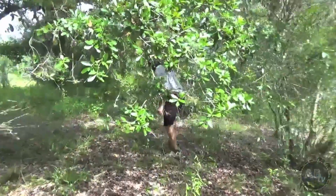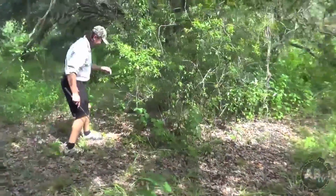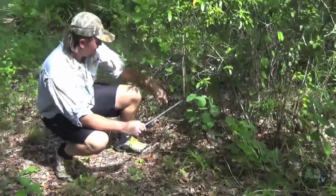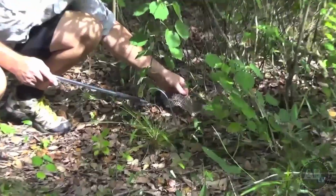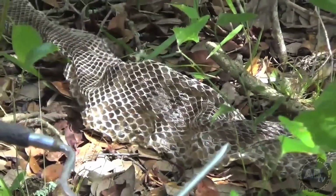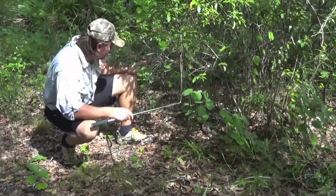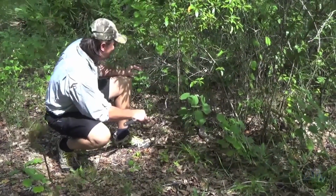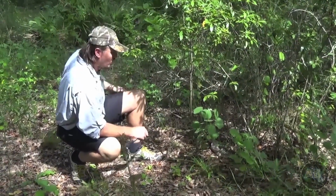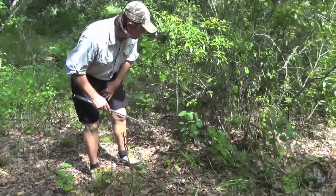Snake skin right here. This is an Eastern Diamondback rattlesnake. And it's still fresh. That snake just shed that skin. That skin is nice and damp. And let's see, the tail's facing this end, so that's the direction the snake went off, in this direction over here. This is awesome, awesome. Let me get this thing out of here.